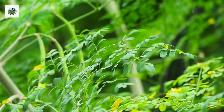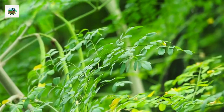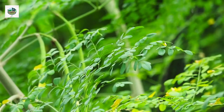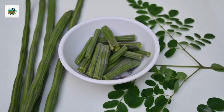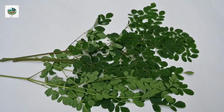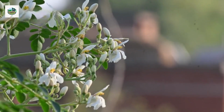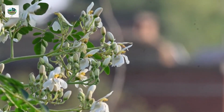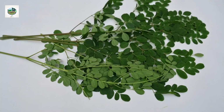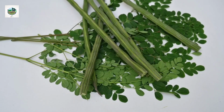After harvesting, Moringa leaves are immediately washed in clean water, sometimes with a mild food-grade disinfectant to remove dirt, dust, and insects. Hygienic handling during this stage is essential for high-quality powder production. Next comes the drying process. Leaves are either shade-dried in clean, well-ventilated rooms or dried using solar dryers and tray dryers. The goal is to reduce moisture content quickly without exposing the leaves to direct sunlight, which can degrade nutrients.